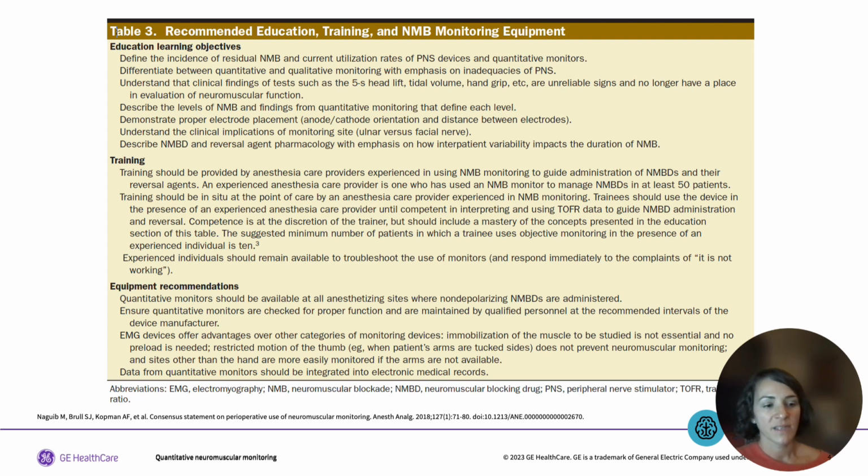As part of this consensus statement put together by this expert panel, they have a whole table of education and training that should be considered. A huge part of the education is what we've already talked about: begin by defining the incidence of residual block, help your colleagues understand the difference between quantitative and qualitative monitoring and the limitations associated with each, and understand the limitations of clinical tests. All of these things are critically important, but based upon our own experience, I could tell somebody these things all day long.